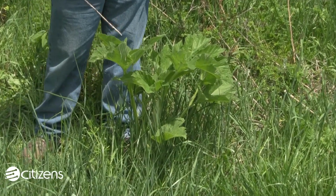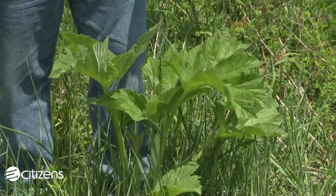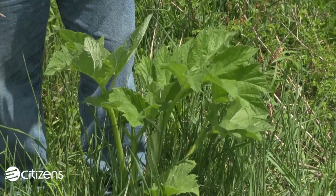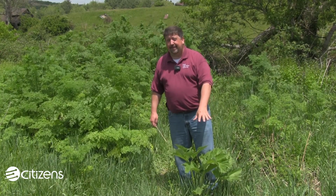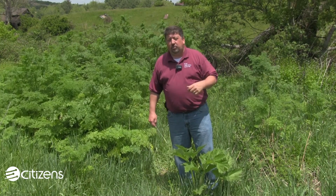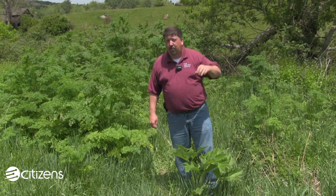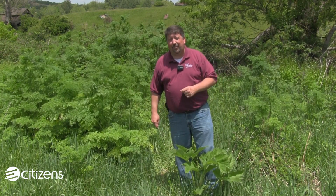So once again, it's not uncommon to have cow parsnip in Floyd County. We see it readily. What I would like to call our viewers' attention to is this guy's daddy, the big brother even to it, and it will truly look like a prehistoric version of this plant right here, well above my head, with leaves and things that really do match.